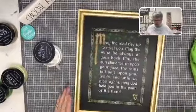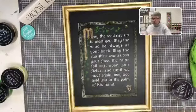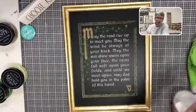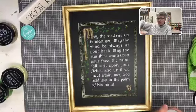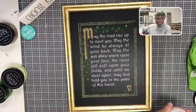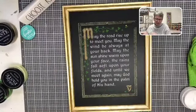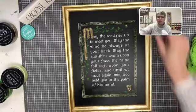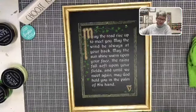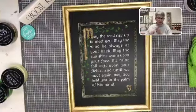I've got some chalk paste on my frame. I need to get that off. So this transfer is called Irish Blessing. I hope they make more like these because this is so pretty. I just like the storybook. I think it screams storybook to me. I don't know why. It just does. So that's the extent of our little project here today. I'm just washing stuff off.